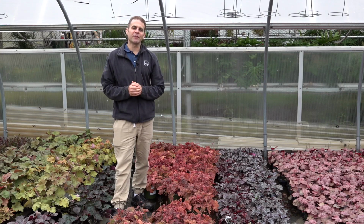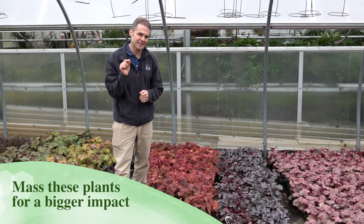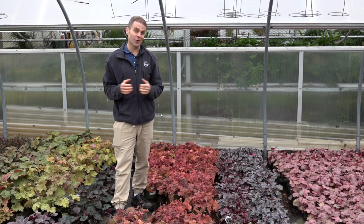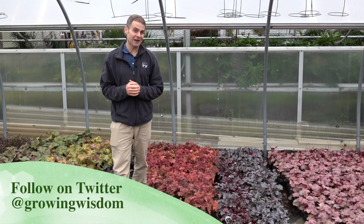So what do you think? What's your favorite? I think Heucherella Sweet Tea is my favorite because of that wonderful orange color we talked about. But in general, they're just great plants. I don't think you can have too many.